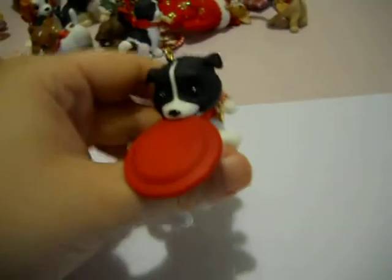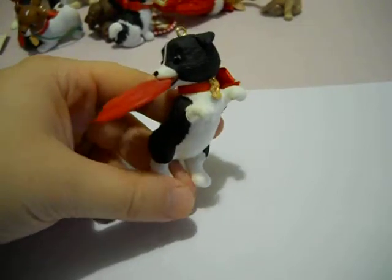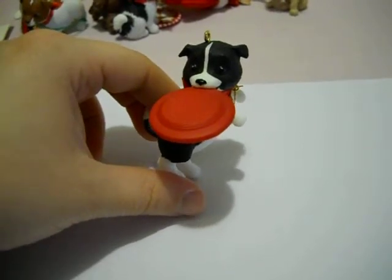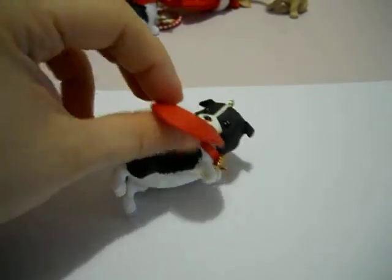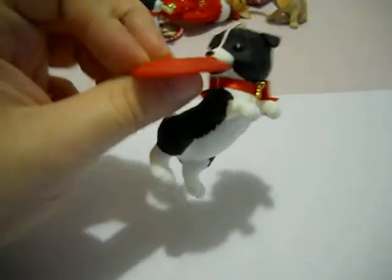Number 22 is another one that I really am not a big fan of. It's the Border Collie with this huge frisbee. Wow, the frisbee takes up like most of the space on the ornament. And I wish it wasn't so red, because if it had a design on it, maybe that would help. It just blocks everything. Oh well.